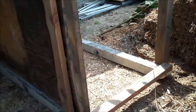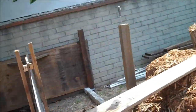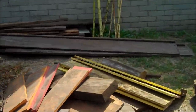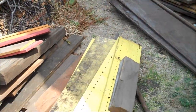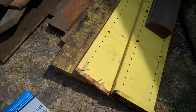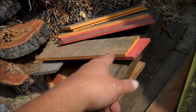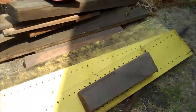Okay. After this, once I get this set up, if I have enough reclaimed wood, which I think I do, this is just a bunch of wood someone was throwing out, and I just grabbed my wheelbarrow, and I mean, it's just random pieces. This used to be a shelving unit, I guess, and those are the shelves. Big old block of wood there.